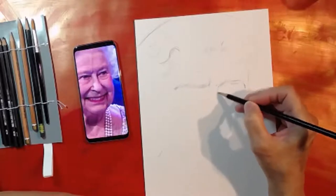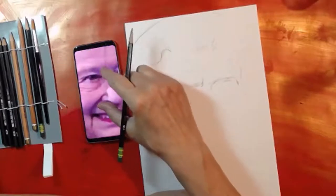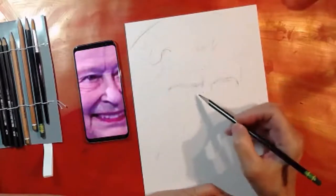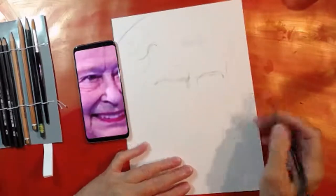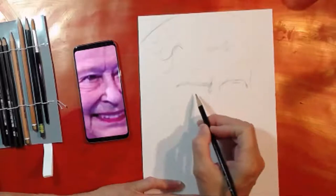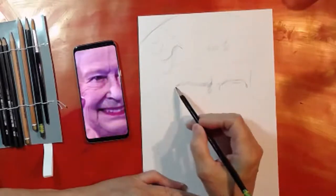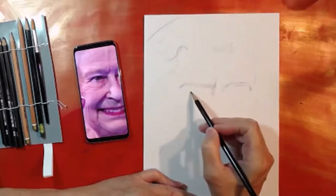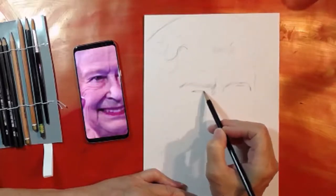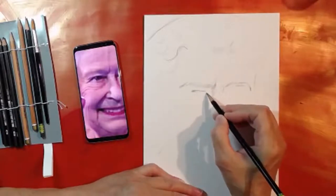And I'm doing some light sketching here. There's a lot of shadow. Well, not a lot of shadow, but there's significant shadow in here that defines her nose. And I did say this part of her eye is fairly horizontal. And it's kind of got this arch here, and that horizontal part ends right in here. So I'm just going to make it sort of horizontal, and then it comes down this way.